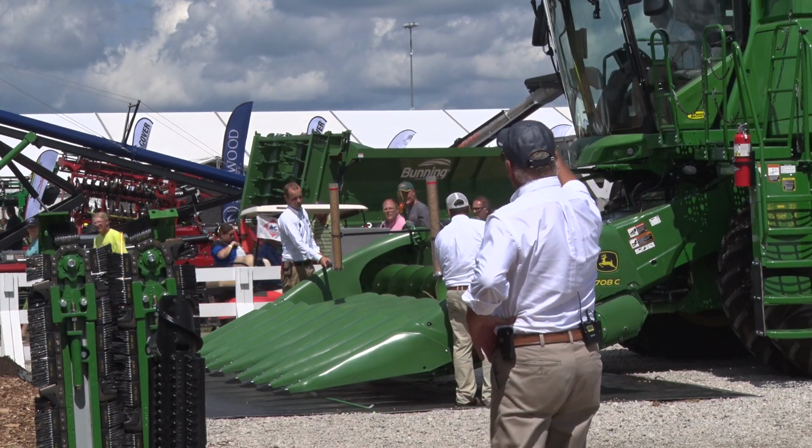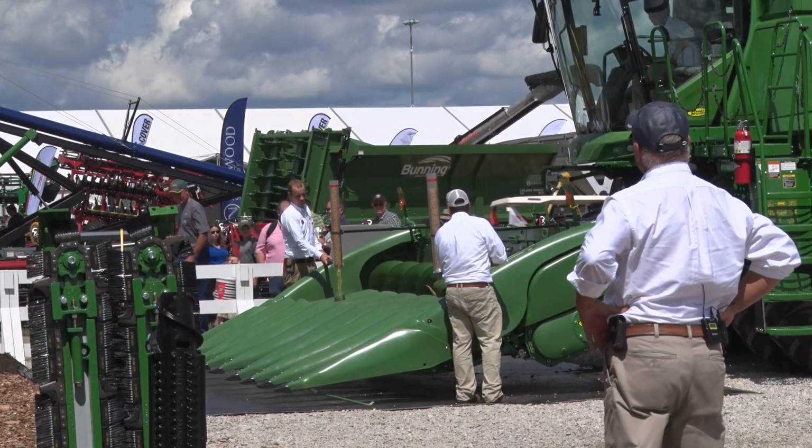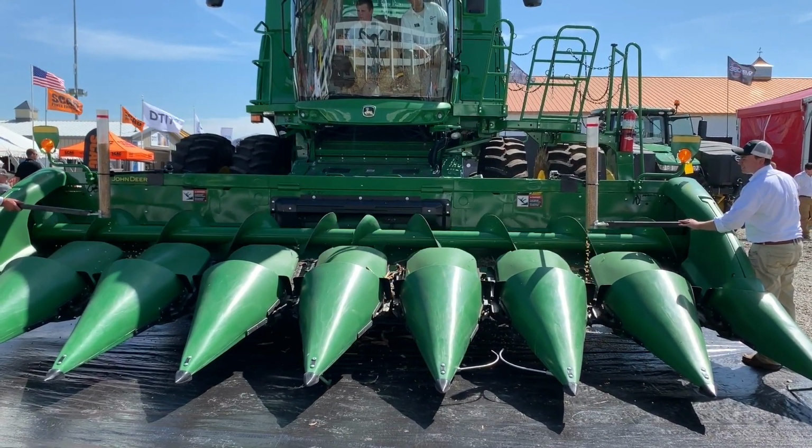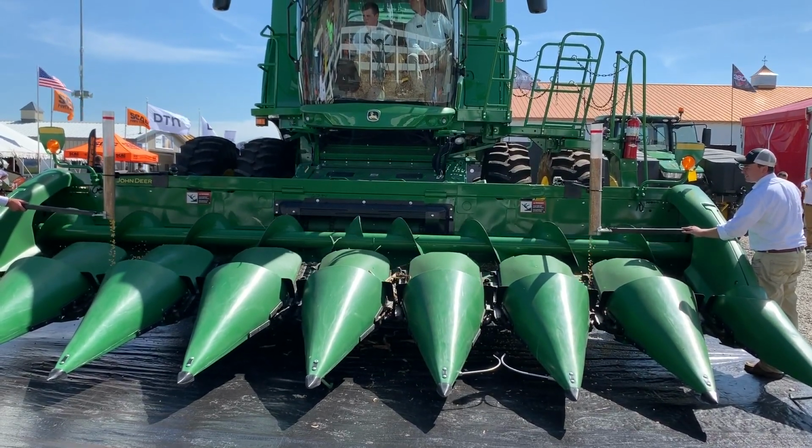We'll go ahead and run these spouts down. If you look up on the screen, you can watch the cameras up on the screen, see exactly what it's doing.